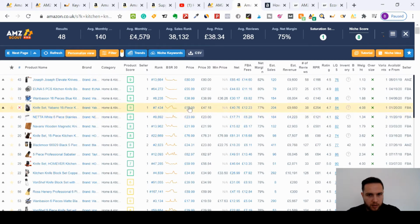If you look here, the price of this product was almost £53, and then the net profit was £40. That's a huge profit margin again, which will be one of the reasons why it's scoring so high in the product score.